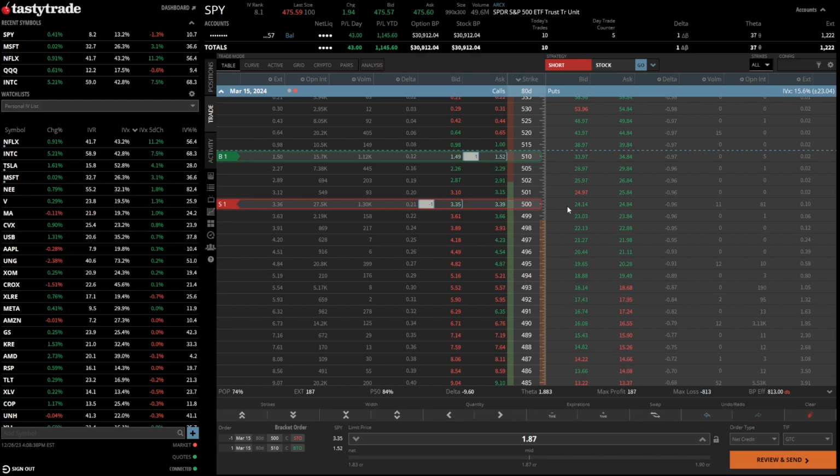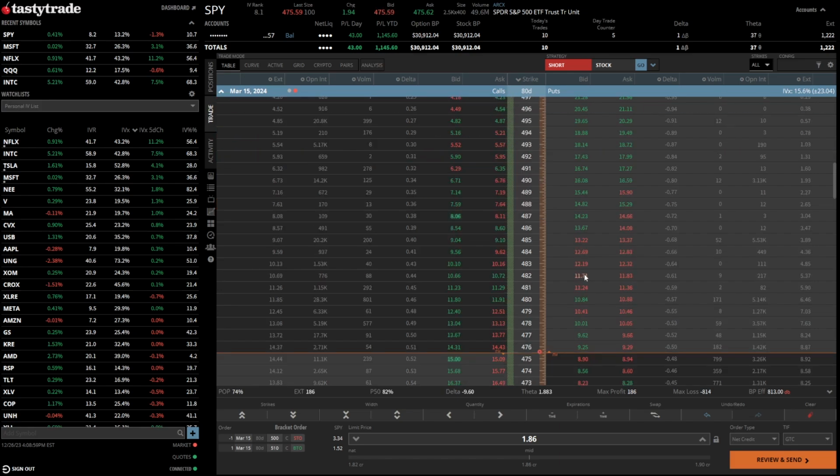Now, the reason I don't like just putting vertical spreads on indexes, especially in this market, is because you have to pick the direction, and time is only in your favor then. Versus if I don't pick a direction and play both sides, I have the ability to manipulate the trade and give myself some more cushion.